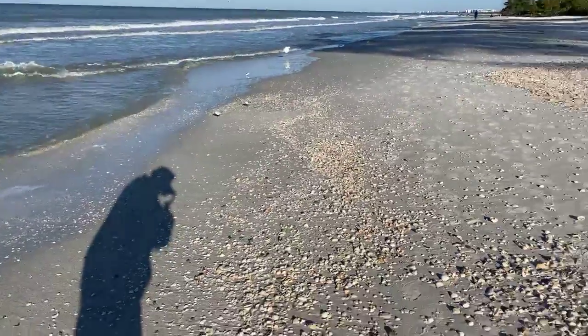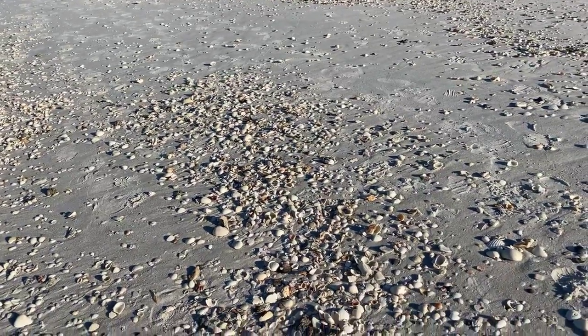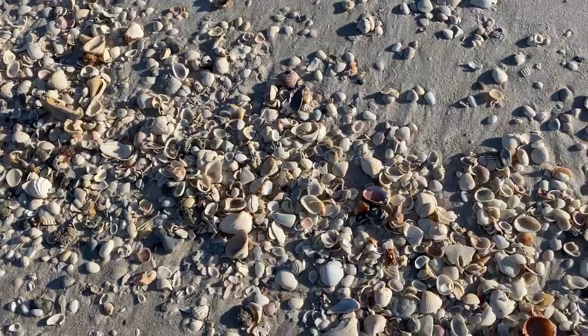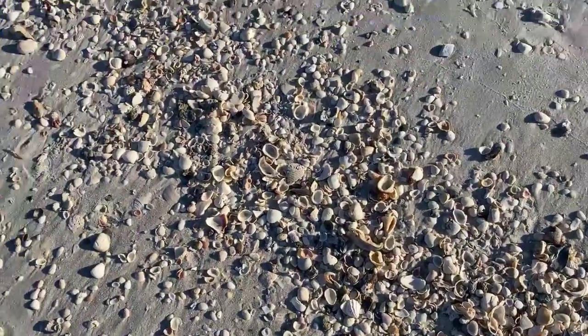More shells down here. Imagine that. More shells. Gotta check them out. I want a big moon shell. That's what I'm looking for. Seen lots of little stuff this morning. I want a big old moon shell.